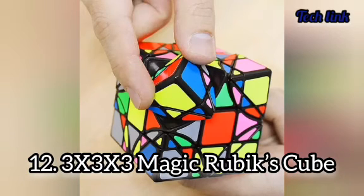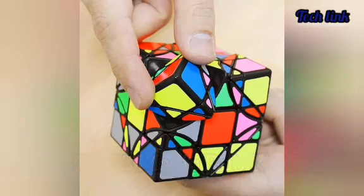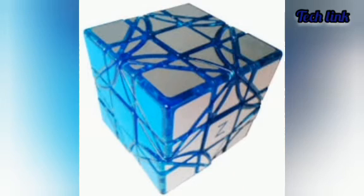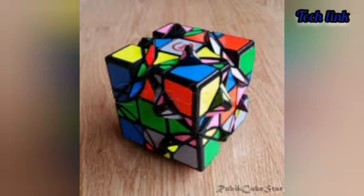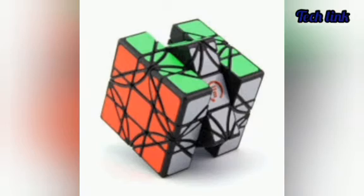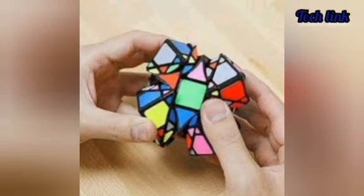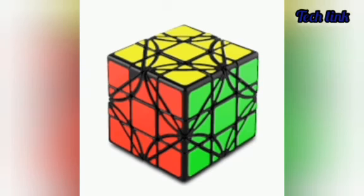12. 3x3x3 Magic Rubik's Cube. The moving puzzle that is Dreidel's Magic IQ Bridge was designed by the brilliant Christopher Nolan. Due to the fact that it contains another cube within a cube, the cube is without a doubt one of the Rubik's Cubes that is the most difficult to solve. The challenge is not for those who are easily intimidated because the magic has the potential to make you enchanted.